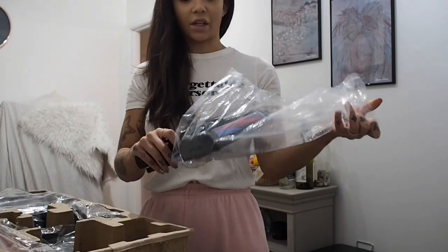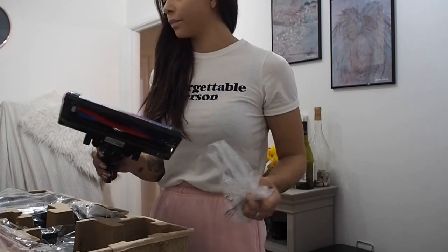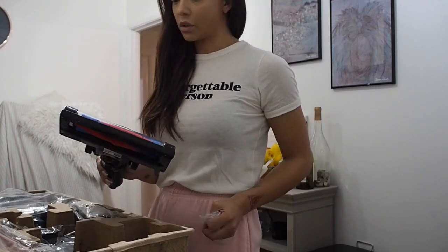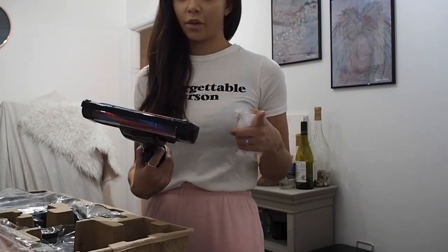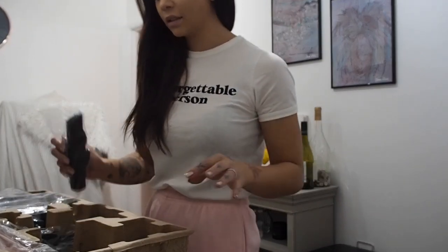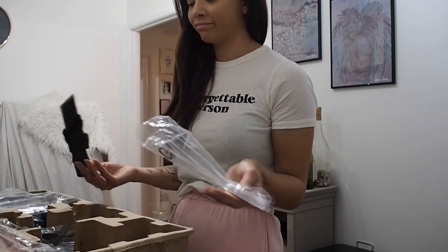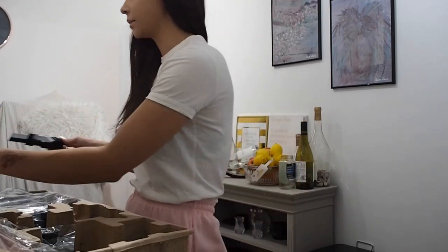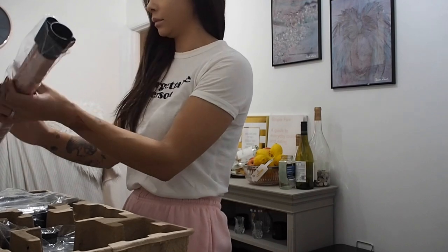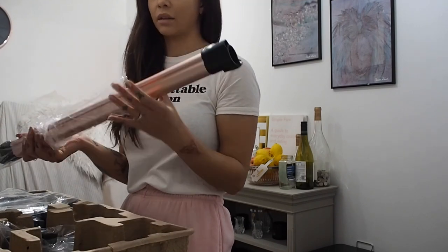Okay, initial reactions, it's a lot smaller than I thought. A lot smaller. I thought that would be that much wider. But then again, it wasn't a particularly expensive one, so can I really complain? And I'd say it's more pink, not rose gold. It's definitely pink.